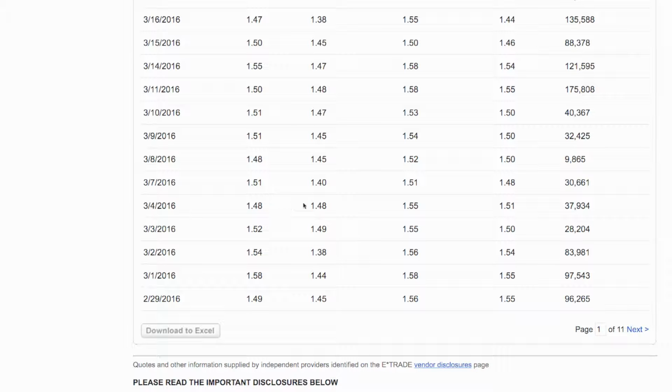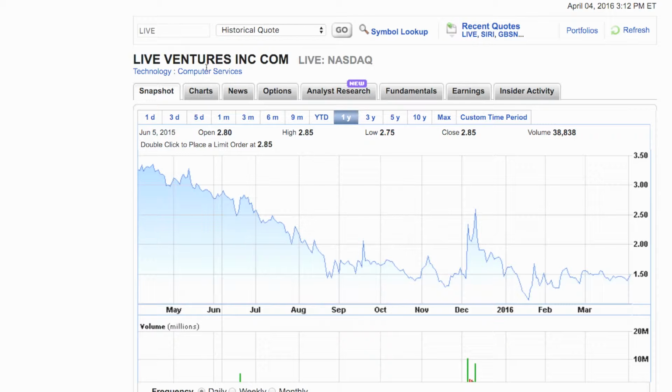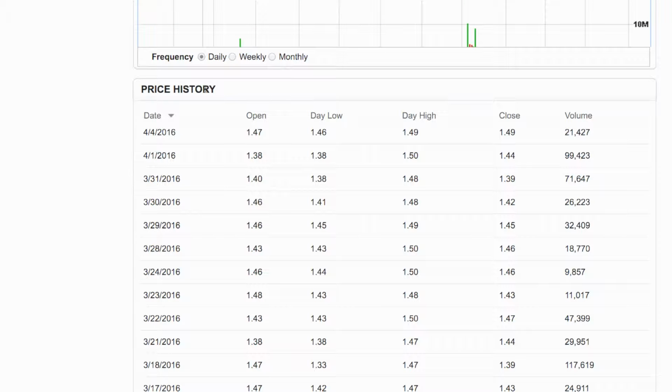Now look, when we go to the next day, let's go to March the 4th. I wouldn't buy at 1.48 because that is not the lowest level of support. We've already identified the lowest level of support being at 1.38. So a good level of support March the 7th is at 1.40, 1.41. Then we get that 10 cent spread. Notice it opens at 1.48, goes down to 1.45. I still would not have bought right here because we have already identified that the best entry point for LIVE is 1.38 to 1.41, 1.42.